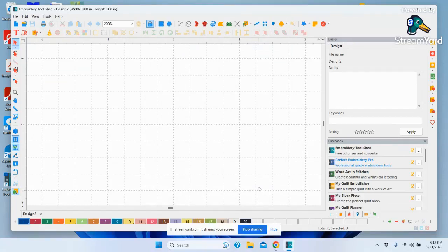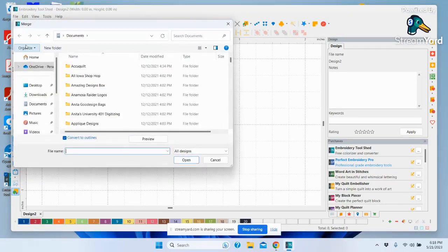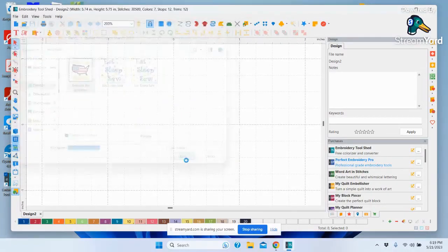So what I like to do when I bring in a file, now I'm ready to bring in a file. Since I didn't click open to start, I clicked create a new design. I'm going to merge that file that I want to alter in. So I'm going to go to file and merge. So then it will come into the screen I have open. Okay. And it's on my desktop, and I'm going to bring in America the Beautiful. So it's in this folder here. And here's that America the Beautiful. That's that little mini quilt that we made.